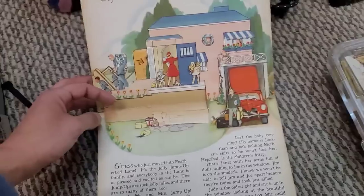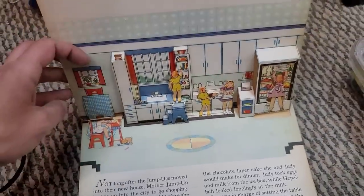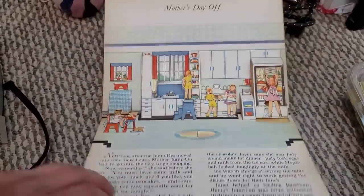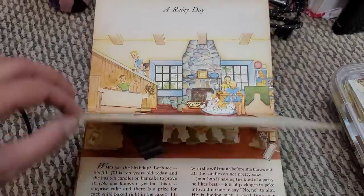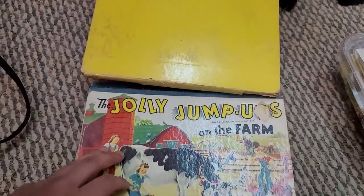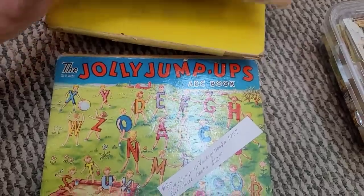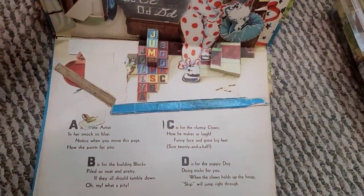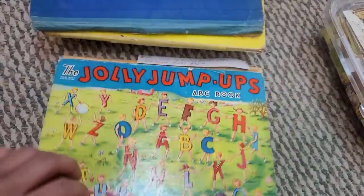Let's see what we got going on in here. Apparently it is moving day. And then the Dolly Jump Ups are going, oh my gosh, look at that, it's adorable. Mother's day off, so they're doing all of the work. It is a rainy day. A little table tennis action happening over here. So yes, there is some work that needs to be done. The birthday, the children's hour. These are actually really cute. The Jolly Jump Ups on the farm. Whoa. Oh my gosh, this one's split. The ABCs. Ooh, this one looks to be pretty rough. But still, $12 for all of them.